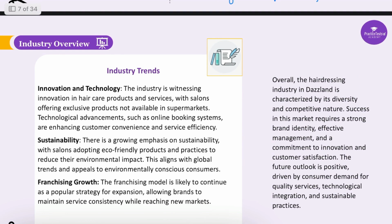Then, as an industry overview, we'll quickly touch on some of the trends. I'm not going to go into detail because we will be covering this in a few minutes under the market and technological trends. But the trends of the industry are, number one, innovation and technology. Innovation in terms of what you offer and in terms of the products sold in the salons. It's expected that customers will get superior hair care products at salons. Then when it comes to technology, online booking systems, convenience, and service efficiency are trends within the industry.